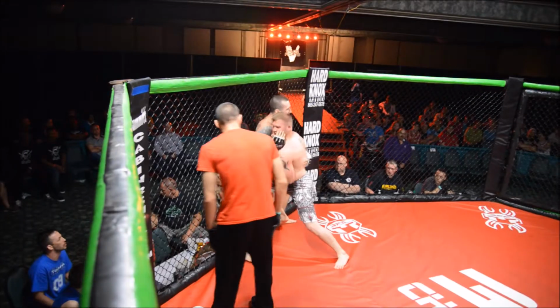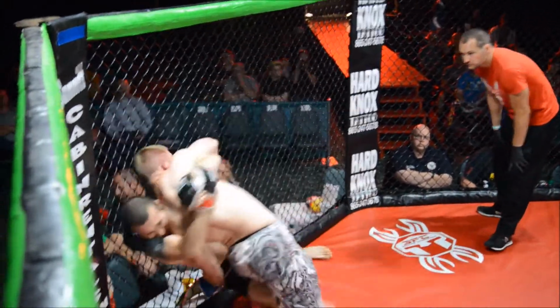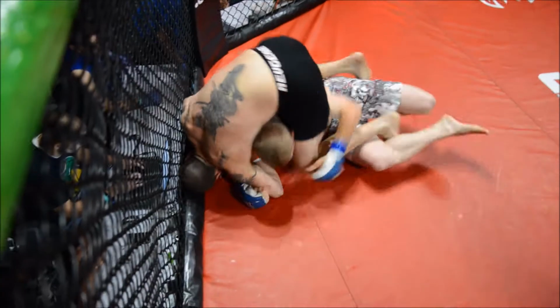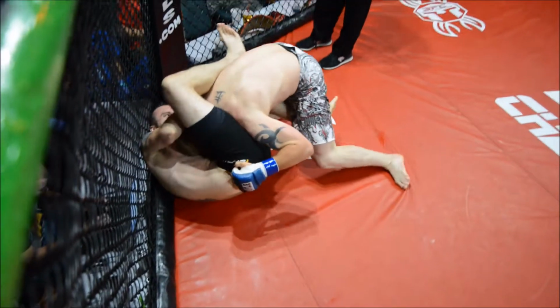Hobbs is working his way off the cage there. Some underhooks, Dando staying in on tight. Switches his hips. Got a warning for holding the fence on Dando. Takedown attempt, Hobbs. That was awkward. What we got here, another submission attempt from Hobbs. Looks like almost an armbar or a triangle.